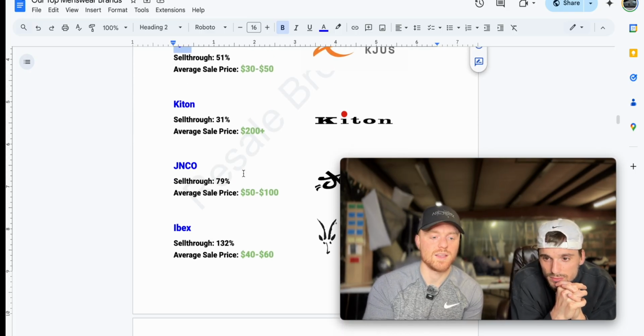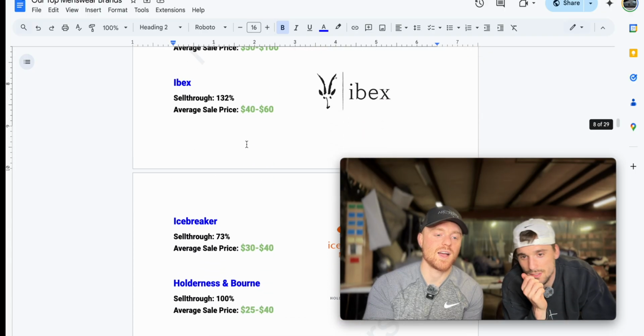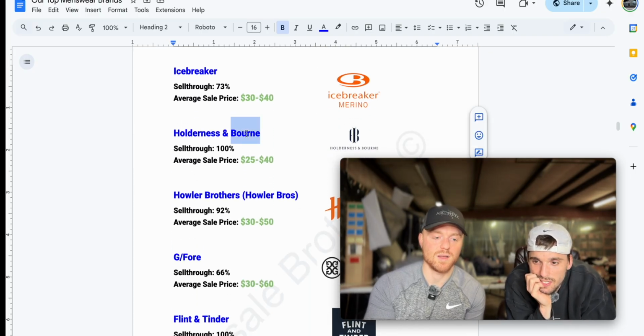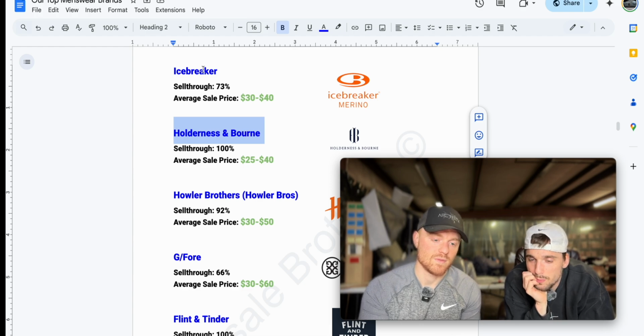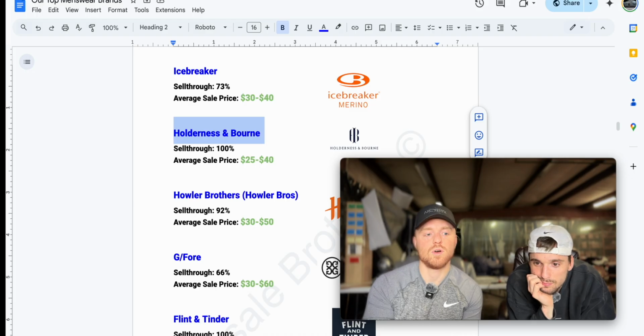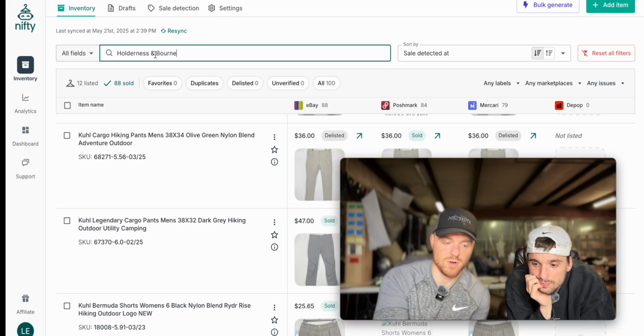Cages, and we'll skip that. Keton, no, not very. Ibex, not a very common brand. Icebreaker, I still wouldn't say is super common. Icebreaker is similar to Smart Wool. They make merino wool base layer kind of thing. We'll do Holderness and Bourne, something that we find a little more often.